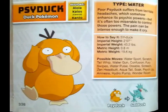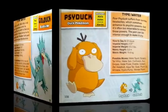Psyduck, the duck Pokemon, a water type. Poor Psyduck suffers from terrible headaches, which somehow enhance its psychic powers, but it's often too miserable to control those powers. The pain can be intense enough to make it cry.